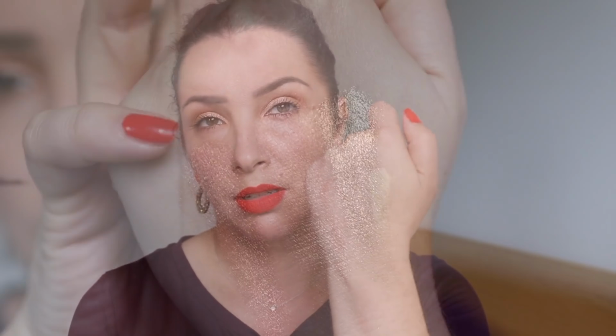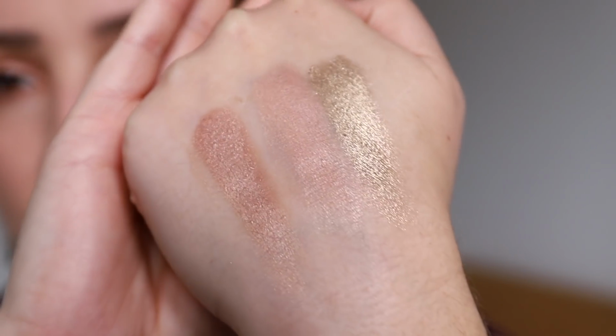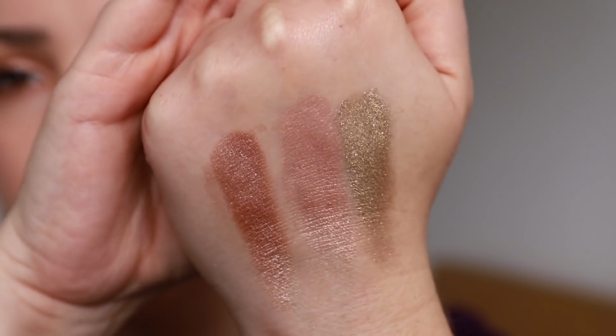There you go. So I might zoom in so you can see the difference there, but it really does highlight that they have different formulas, and I feel like they're all good for different occasions. So Sweet Peach, chocolate bar, and chocolate gold, and you can definitely see what I'm talking about with the differences of intensity.